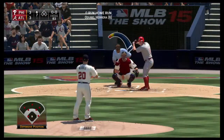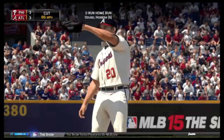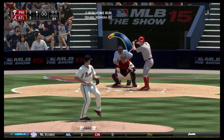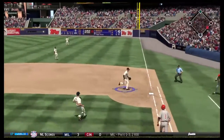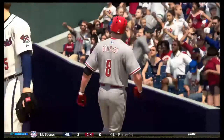Peter Borges will lead it off here in the top of inning number 7. Here's a called strike about thigh high. 0-1. Here's the pitch. And this is on the ground toward the hole. And he'll take this to the bag at first unassisted for the first out.